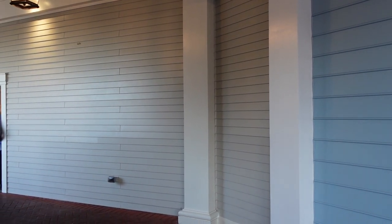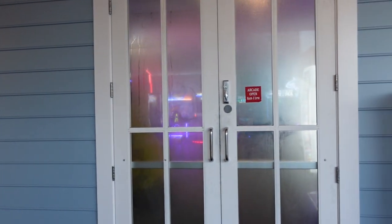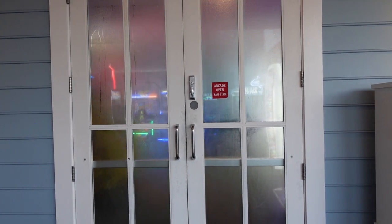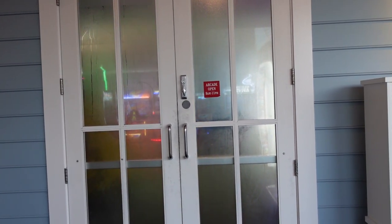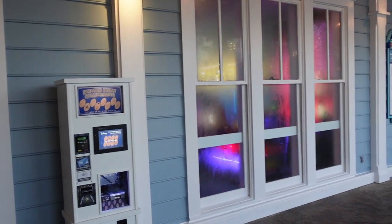Another thing that's really cool is as we go towards from the restroom there, you'll see this grayish tan color here, and then it turns to blue. That's because we are now officially on the Beach Club side. And starting out on that side is gonna be your arcade, open 8 a.m. to 11 p.m. Because it's humid out, of course you can't see through it, but standard arcade, really cool to have at any of our big resorts here.